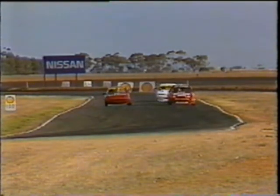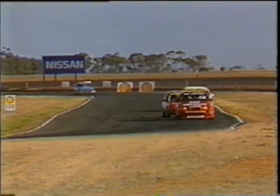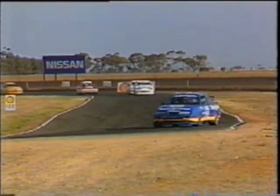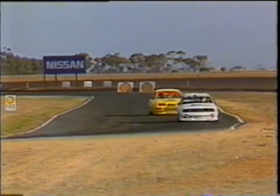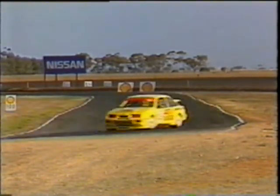Here's Colin Bond having a great season in the Caltex Sierra, winner of the last round at Lakeside. And here's Dickie Boy in car number 17. Glenn Seton is the next one back behind him, and here comes Glenn now. Then it looks like the challenge of the Holden is starting to come into play now. Neil Crompton with Larry Perkins right behind him, Jim Richards and Tony Longhurst.